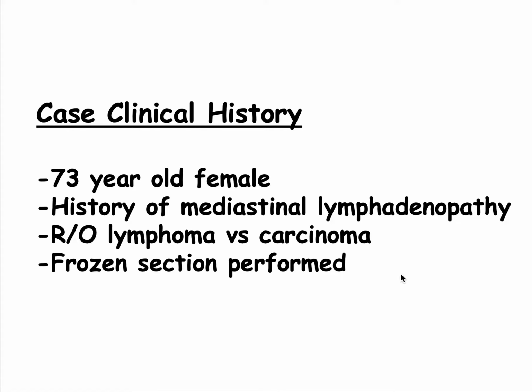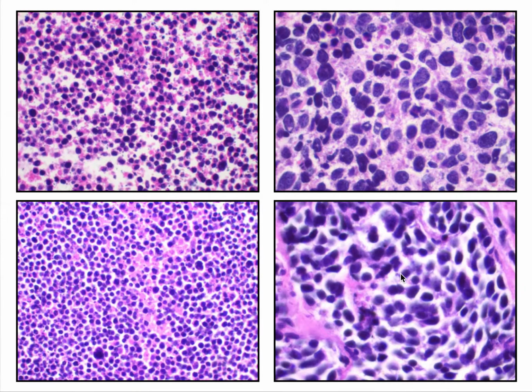This is a case of a 73-year-old female with a history of mediastinal adenopathy, and the issue is rule out lymphoma versus carcinoma, and frozen section is performed. And so these are scary cases. The surgeon is waiting behind your back and asking if this is lymphoma, large cell lymphoma, or some sort of carcinoma. If it's lymphoma, they'll stop. If it's carcinoma, they may continue.